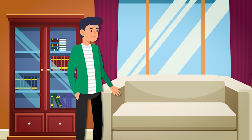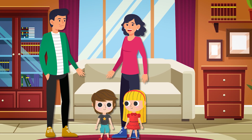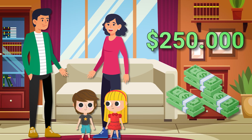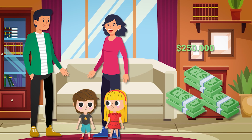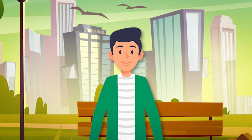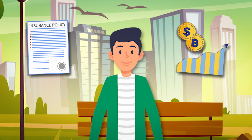Meet Alex, a 35-year-old parent with a young family. Alex wants to make sure he can leave a legacy behind to his family of $250,000. He wants something to protect his family in case something happens before he's able to save up that money on his own. Make sure that they get that money no matter what. However, he is overwhelmed by the options. Term insurance is temporary, and investments are really risky.